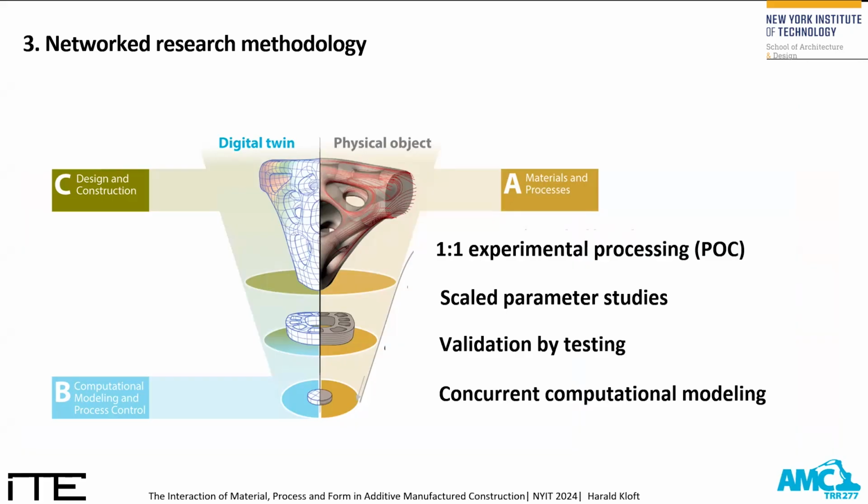Now the research methodology is also very important. We, as architects and engineers, are not used to doing fundamental research in processes. This is not what we did in the last decade. So we had to find a methodology which fits. And we always start with a one-to-one proof of concept. This is also new. Architects, if you think of Rob, what is the name? Rob Arch. So at this conference, architects show a lot of things with robots, what they can do, but then they stop. They show the concepts, what is possible, but fundamental research means that you then have to select parameters. And parameter by parameter, you have to identify which are the main parameters and then validate them by testing and concurrent computational modeling. And then we go back and do a large-scale demonstrator. And this is what I will show you later on.